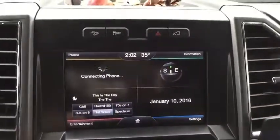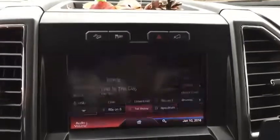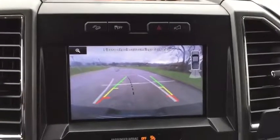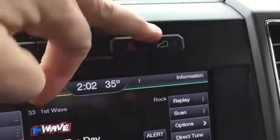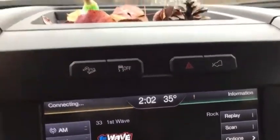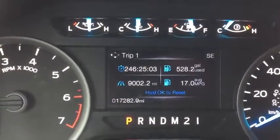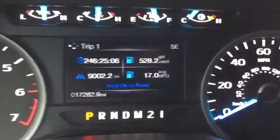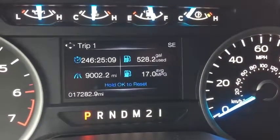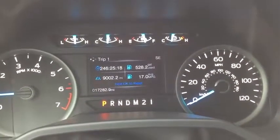As you can see here, my 4-touch infotainment system. It's nice, you have a backup camera here as well. Comes equipped with a snow plow mode, which we will never use. Basic buttons here for traction control and that kind of thing. So you can see here, here's one of the trip meters that we haven't reset for the past 9,000 miles. So what we're averaging the past 9,000 miles is 17 miles per gallon. And we've used 528 gallons of fuel for anyone that's interested in information like that.